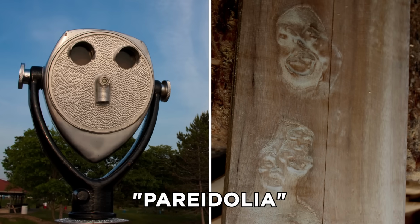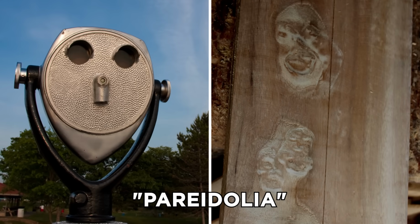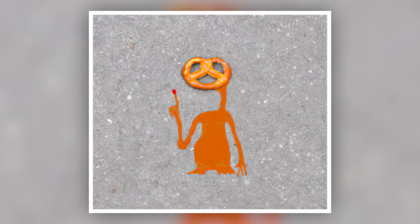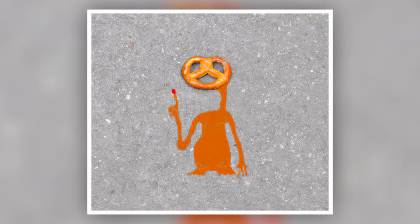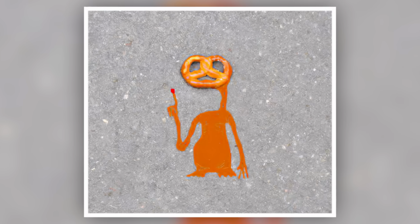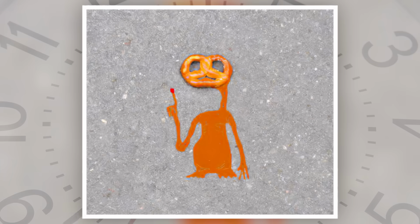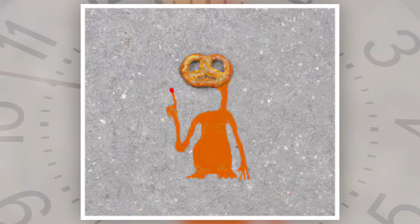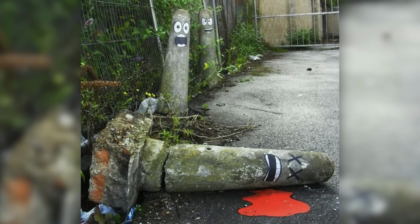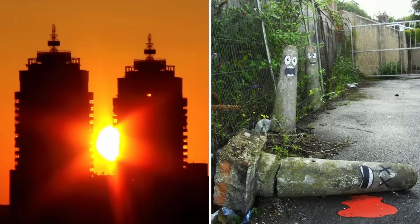If pareidolia is the science behind seeing faces everywhere, then I wonder if there's a name for finding ET in inanimate objects. Whatever it is, the creator of this street art clearly suffered a bad case when they encountered this discarded pretzel. This lovable guy probably looked progressively sadder as time went by, and his doughy little face started to expire.